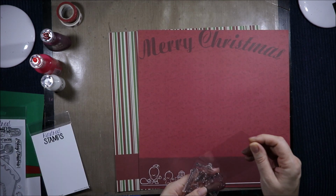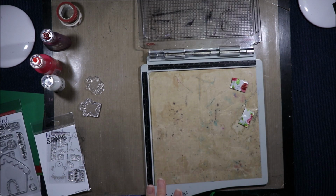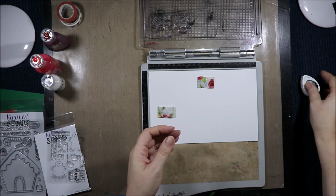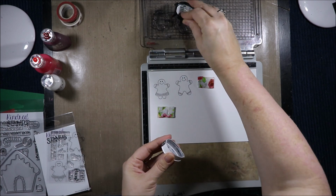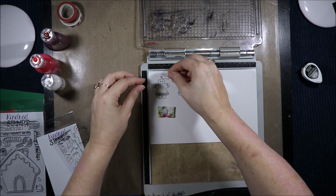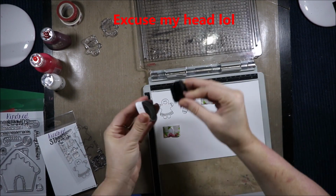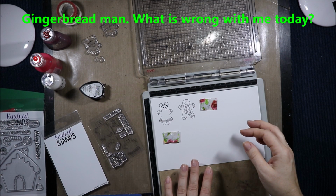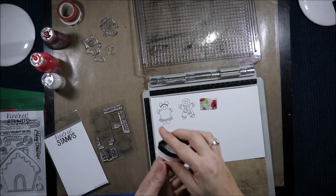Going to grab the little ginger. I'm going to grab my stamp platform. I'll work on the foreground images and then work out what I'm going to do. I was actually hoping I had a brown memento, but I don't, so I'm just going to go with the black. I'm going to give her some Mickey and Minnie ears. And the snowman has a little scarf on. And then I'm going to stamp this little bow onto the girl.